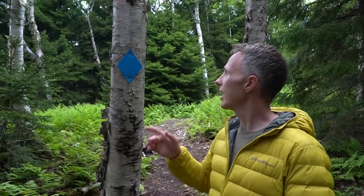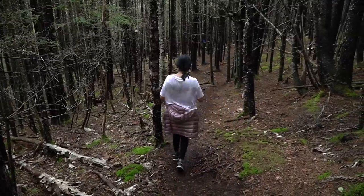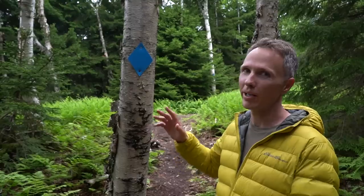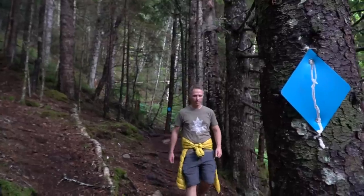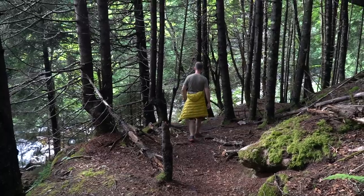So this loop is 2.2 kilometers and it's not quite as flat and easy as some of the other trails we've been doing. It's a little more uneven, uphill, and that's probably why they have it ranked as an intermediate hike. But you'll notice these blue diamonds all over the place to help guide you on the path.